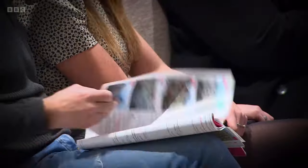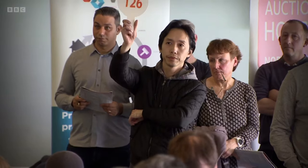All these properties have been sold at auction and we'll find out who bought them and what they paid for them when they went under the hammer. One, two, three, and gone.